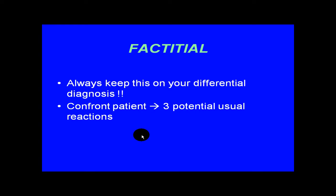Or they look you right in the eye and they say, no, I'm not doing this. And there you've got a problem. The way I deal with that is I just keep bringing them back for more appointments. And eventually they either go somewhere else or they eventually come around to working with you. A lot of times you can get them back to work that way.